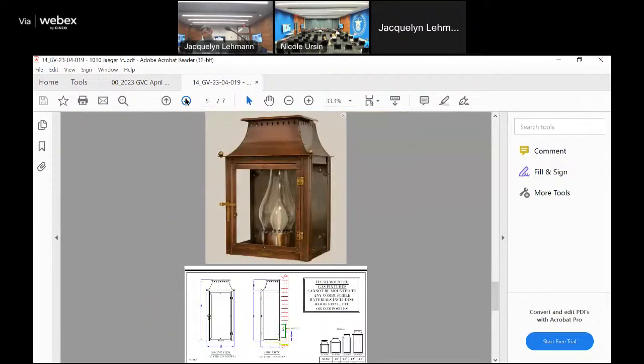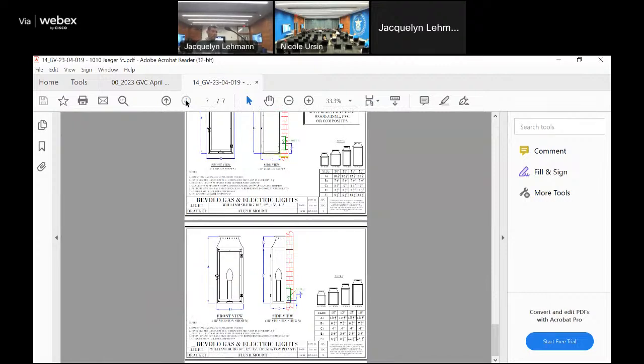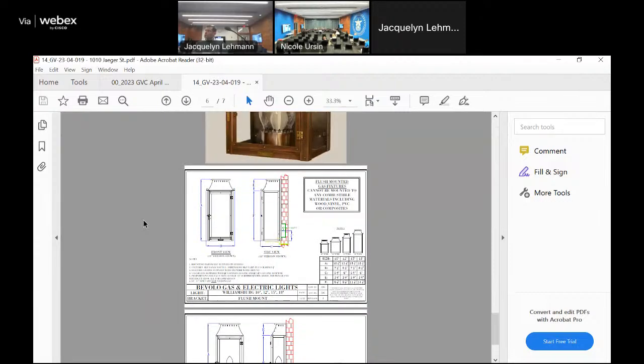The applicant submitted a COA application for new gas light fixtures, initially proposing a more ornate fixture, the Bevolo Governor bracket, a lantern inspired by historic colonial fixtures. Staff recommended the applicant work with the homeowner to select a more compatible fixture, and the applicant selected the current proposed fixture, the Bevolo Williamsburg flush mount. After the April business meeting, the applicant was asked to confirm the finish color and size of the proposed fixture and confirm whether a brick would need to be removed for the installation.